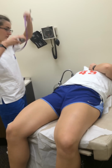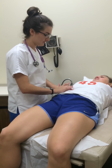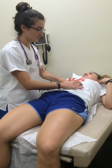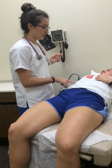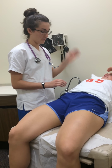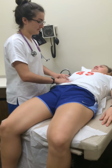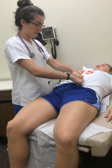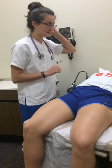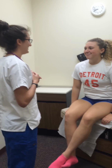Okay, bowel sounds were heard in all 4 quadrants. Now I'm going to percuss. Tympanic sounds, except over the liver, which is more dull. And now I'm going to palpate, and tell me if you feel any tenderness. Okay. And then you can sit up. And the abdomen was flat and even in contour. Okay, and you're all good.